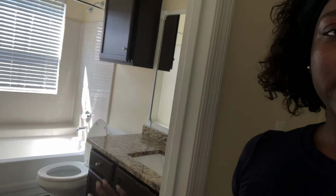All right, so I'm going to show you. It's a 3-bedroom, 2-bath. Let me turn off this light. Walking over. So this is my little nephew's room. And he is currently hiding. Say hi to everybody. Hi. Yes, he's hiding in his closet. And this is another bathroom over here.